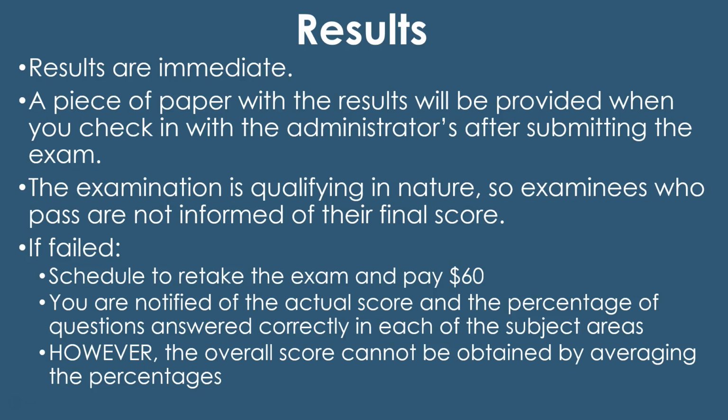Usually it doesn't take too long, but it just depends on the current market and DRE processing timeframes. And if you don't pass, you're also going to be notified of your score, whereas if you pass, you don't get your score. But if you don't pass, they will give you a percentage, saying, hey, you need a 70% to pass. Let's say you got a 67%.